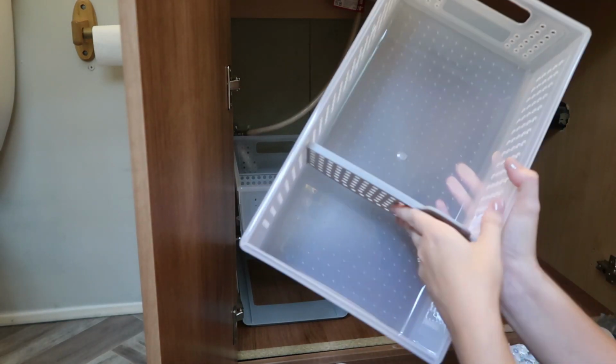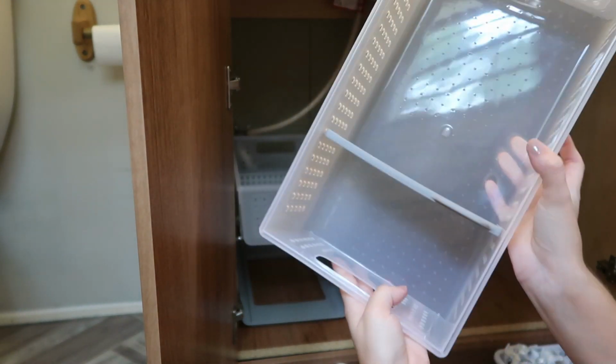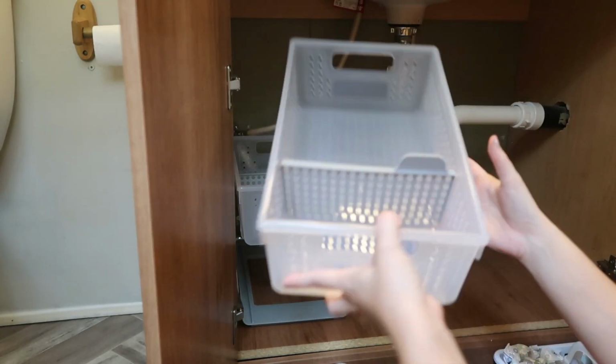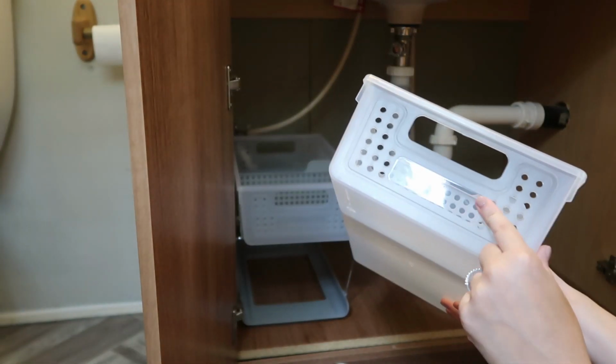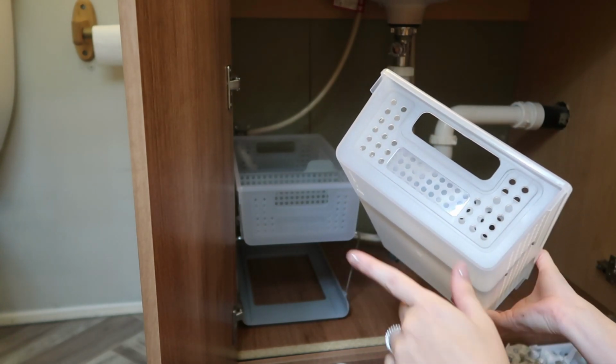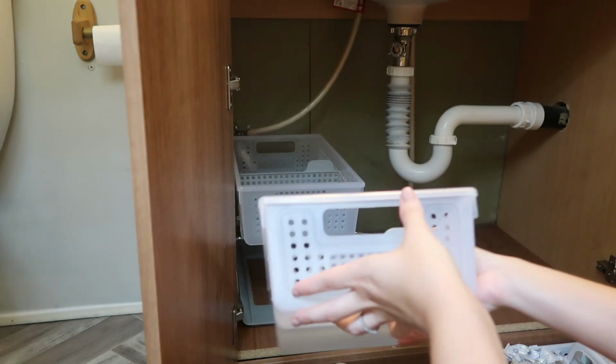I love that this has a divider in it and you can move it back, middle, front, wherever you wanted, and it pops in and out really easily. So really, really love that. And here in just a little bit, I'm going to show you guys my new label maker and we're going to label these. But first, I want to organize it because I don't want to label it first. So we're going to organize everything and then label it after.